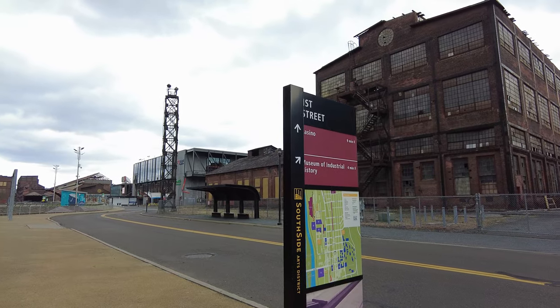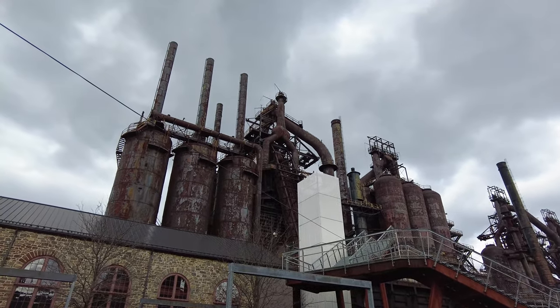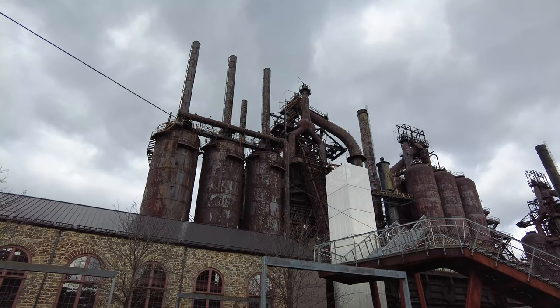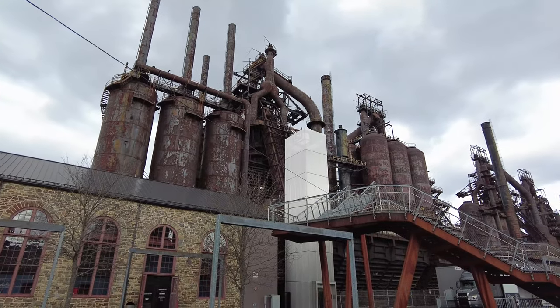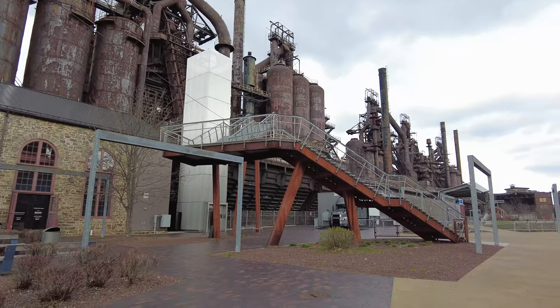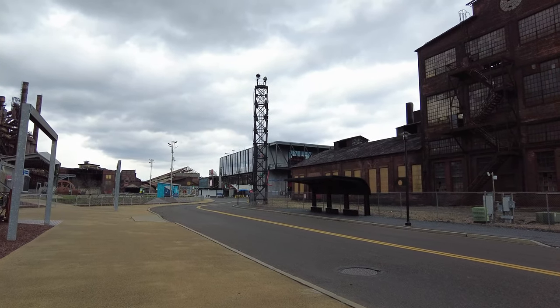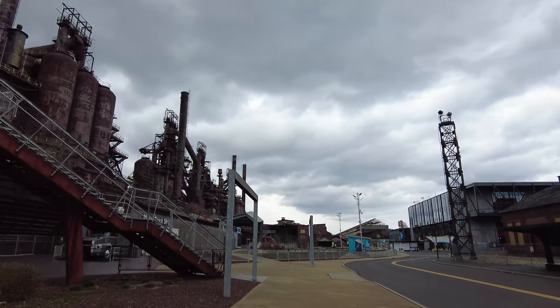And for those of you that don't know what the steel stacks are, they basically built and manufactured most of the steel that built America. They had a hand in building the Golden Gate Bridge as well as the Empire State Building. So they were a massive help until they shut down, unfortunately. But now it's sort of a concert hall.